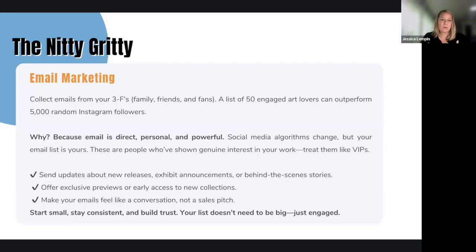Send updates about your news, any new images that you release. Anytime you're doing an exhibit, you can announce that, even if it's an online virtual one. We do have an open call coming up. If you get into that, share that with your VIPs. Have them join in the actual reception. Have them be a part of the art. And any kind of behind the scenes story. We all have stories. Share them. The good, the bad, I don't know. It's all fun, right?